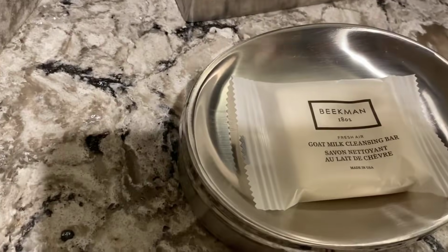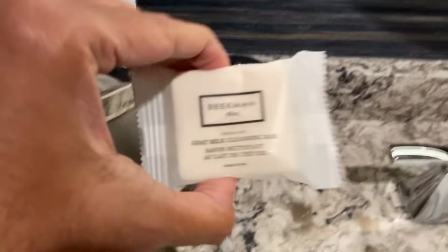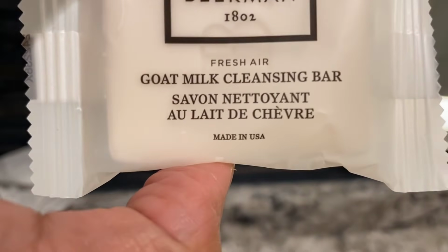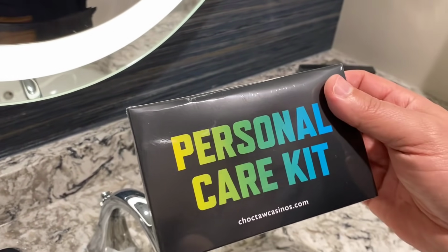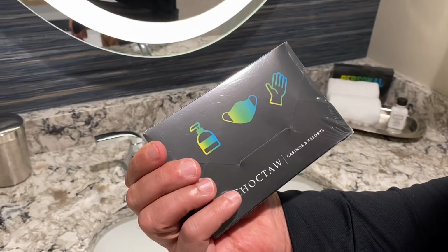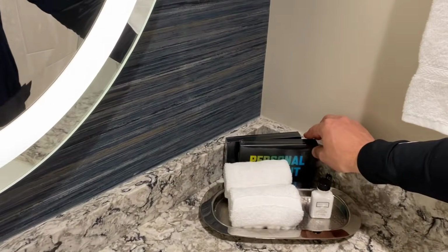So they use the Beekman products, which is really nice. Beekman? Oh, yes. Never had one. I'm not big on those things. With goat milk lotion and goat milk soap. Cleansing bar. You get a personal care kit, which gives you a mask, gloves, and a little. Well, there's two of them. So, yeah, there's two personal kits.